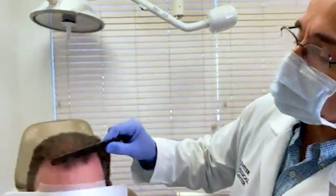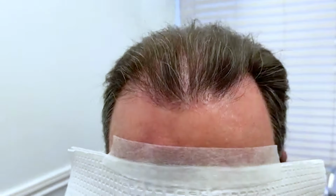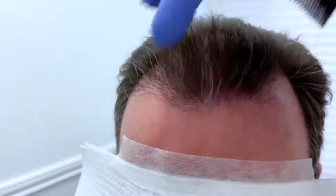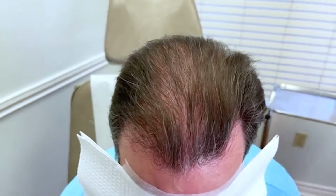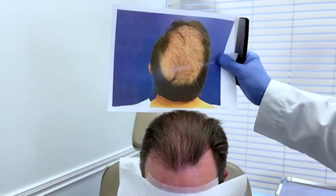Now, as you can see here in the front, the hairline looks very natural, okay? It looks good. Still got more hairs to grow in there and here. And if you look from the frontal view, like there, you can see the big difference that it makes when you compare the two, okay?